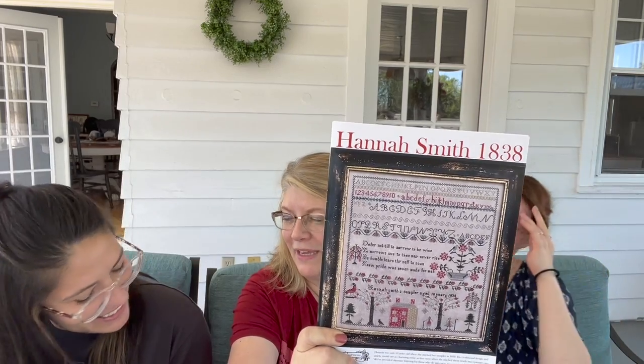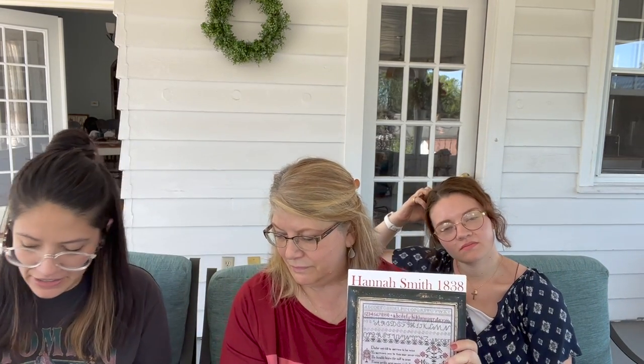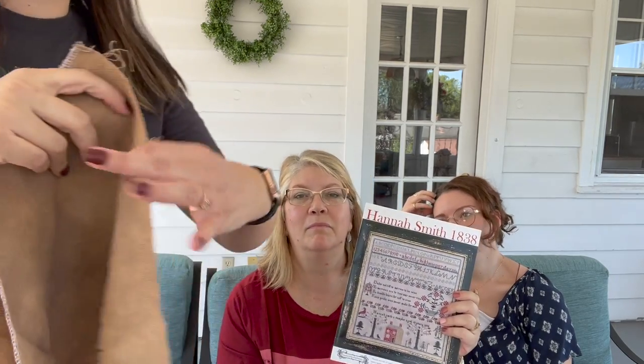Okay, so let me show my start. Do you have the pattern? Wait, are we done with updates? No, she's showing her start on Hannah Smith, which is the sample that Vicky gave us. Chelsea, show your start. Okay, so here's my start. This is on Ada that I bought at Tomorrow's Heirlooms the night before, and it just so happened to be the perfect color.